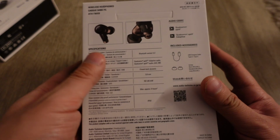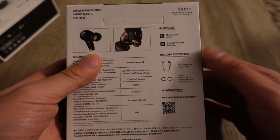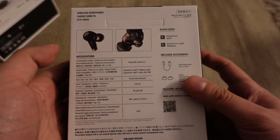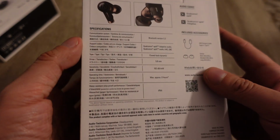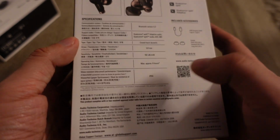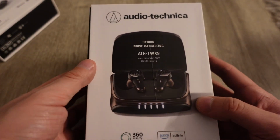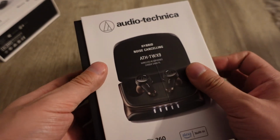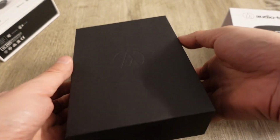In terms of the codecs, again, they have to support either aptX or LDAC, but not both. This one is aptX, just like with Final Audio. So far, I think the Technics is the only one out of all my wireless earbuds that supports LDAC. And see, 5.8 millimeter driver, IPX4, they're all IPX4. So pretty similar in features to the Technics actually, except this one is aptX and the Technics is LDAC. So yeah, let's take a look. Are they worth the price? Because these ones are actually the most expensive out of all these.